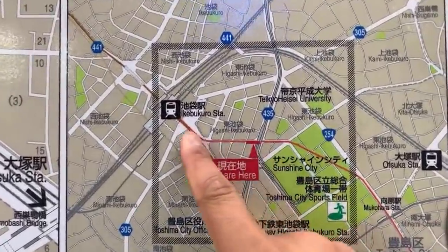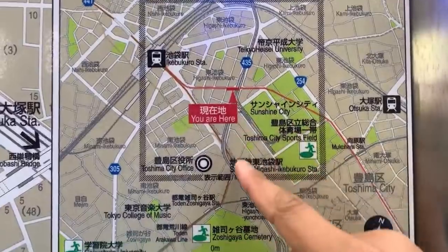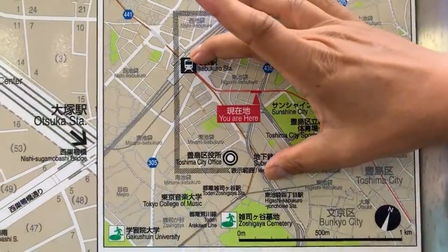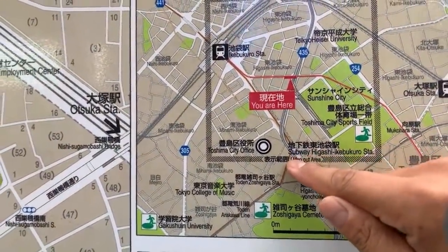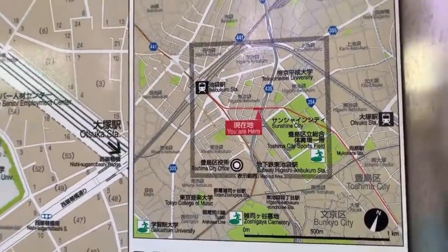Looking at this map, you can see we've walked half a kilometer here. The secret, if you want to avoid the crowds, is that Higashi Ikebukuro Station is right here, in between here. So the shopping area is this way. I often take the Yurakucho line to Higashi Ikebukuro and just walk, and it takes me half the time because no people get off at Higashi Ikebukuro. What do you think about that? I think that it gets empty when you cross that line. There's nothing there.